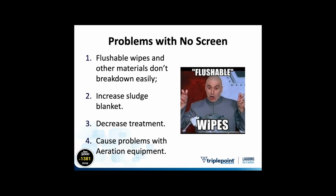So as I mentioned at the top of this presentation, we have a Facebook group, and we've been posting on the Facebook group and seeing a lot of comments from operators out in the field who are really concerned about people starting during this crisis with the coronavirus, sitting at home and using these wipes and just flushing them down the toilet. Any operator of any wastewater plant is going to know what this is like and how much of a nightmare this is, right?